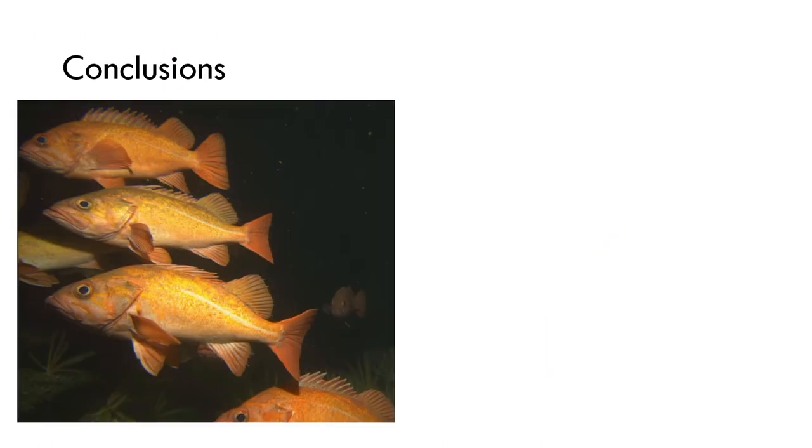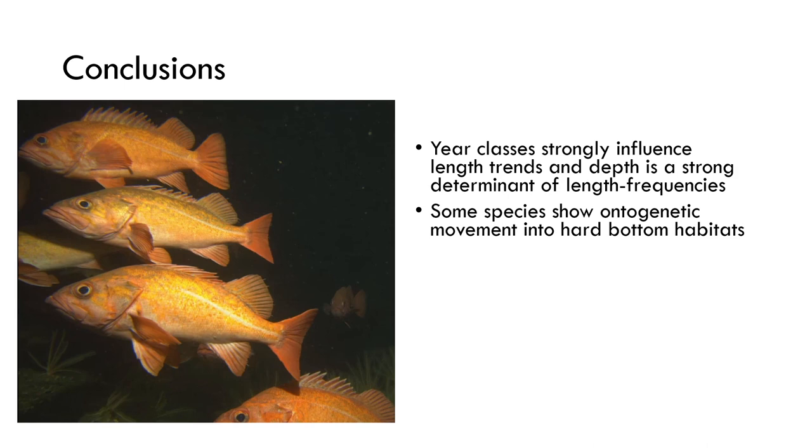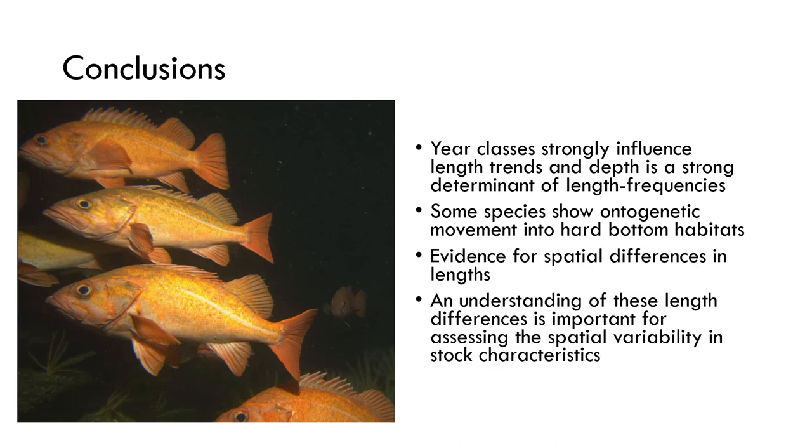Just to wrap up here, we saw that year classes strongly influence length trends and that depth is a strong determinant of length frequencies. We saw that some species show ontogenetic movements onto hard bottom habitats. We saw evidence for spatial differences in lengths. And overall, an understanding of these length differences is important for assessing the spatial variability in stock characteristics.